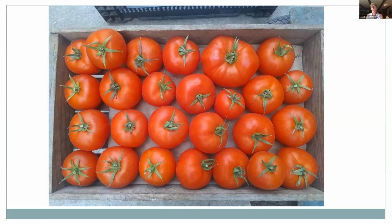And do you utilize any companion planting for the tomatoes in the greenhouse? We don't. However, I'm sure that's probably a good idea to have some companion plants in there.